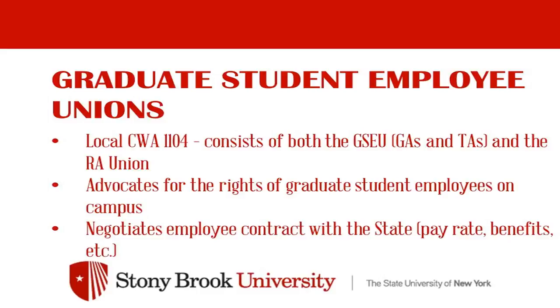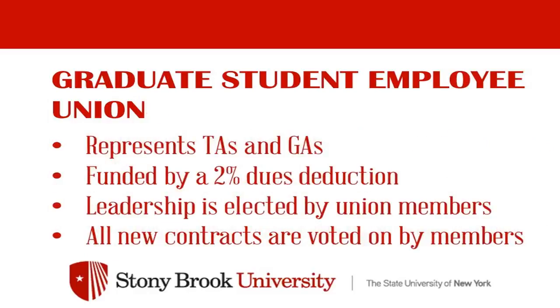firing. The GSEU negotiates an employee's contract with the state of New York, which determines things like pay rate, raises, and benefits. There is a 2% dues deduction in every paycheck, which funds the GSEU and allows them to operate. The GSEU is an elected body. All leadership and representatives are elected by members, and contracts are voted on by the members.